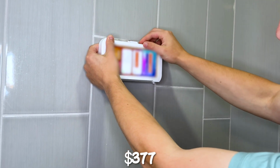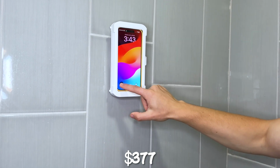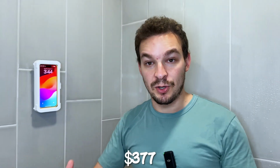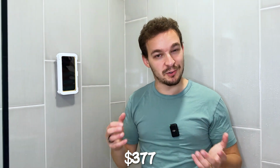So you just clip it, lock it shut, and then you can rotate your phone vertically or horizontally, still tap on it through the screen, even with soaking wet hands. And if the phone gets wet, it's still going to work perfectly through that. It's a great shower gadget.